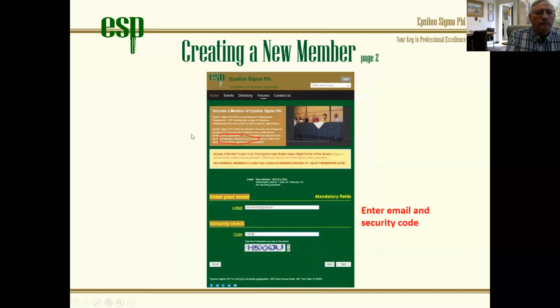Okay, looks like I got another annotation to get rid of here. Okay, so a new member starting out, they would be asked for their email address, because remember, that's your username, so it's kind of natural that may be the first thing to put in. Then there's a security code, which will keep us from getting hacked by spam and that sort of thing. And so you've got a security code to enter there. And I do believe that those are case sensitive.